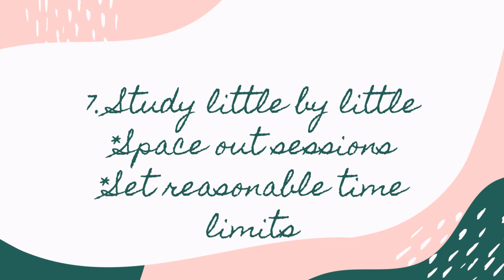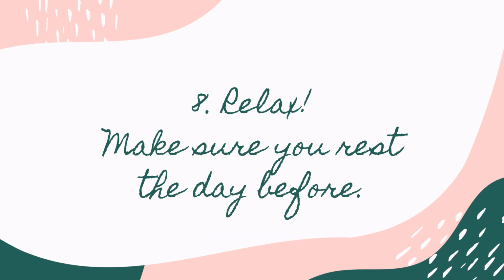Number 8 is to relax. Try to cut down on studying the night before the exam. I had one professor who recommended to not study at all the day before. You don't have to do this, but I do recommend at least cutting down on the studying the night before or the day before the exam, because resting your mind helps you to perform better the next day.